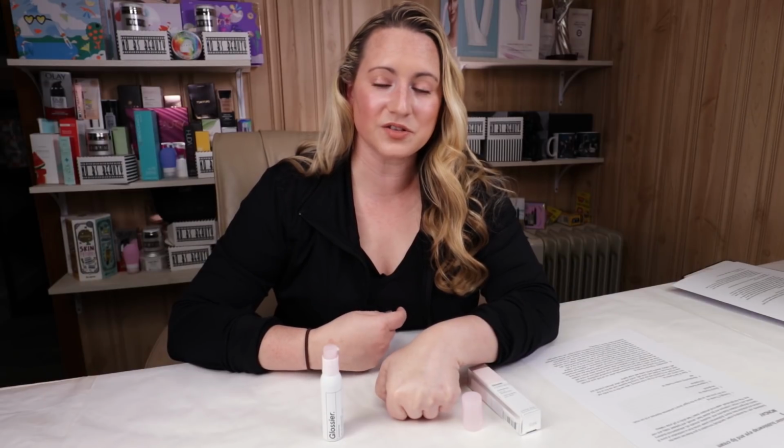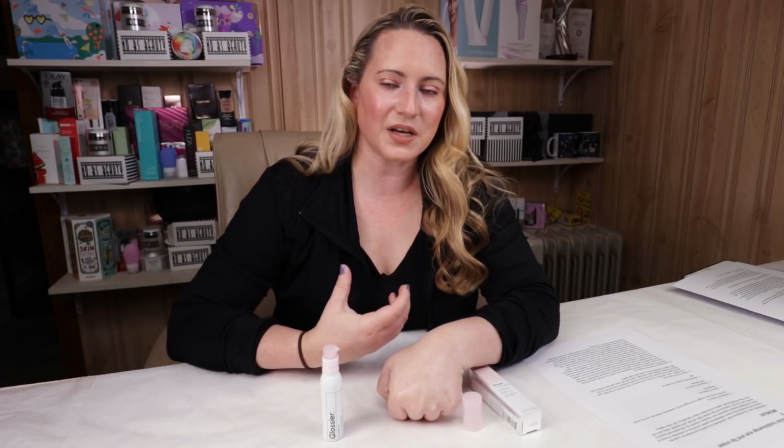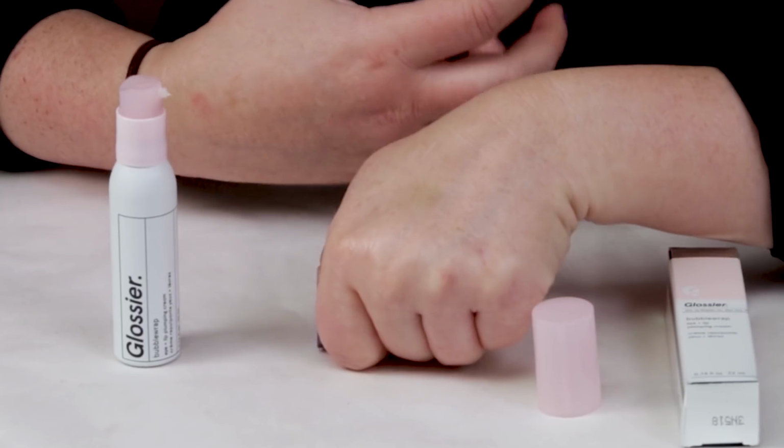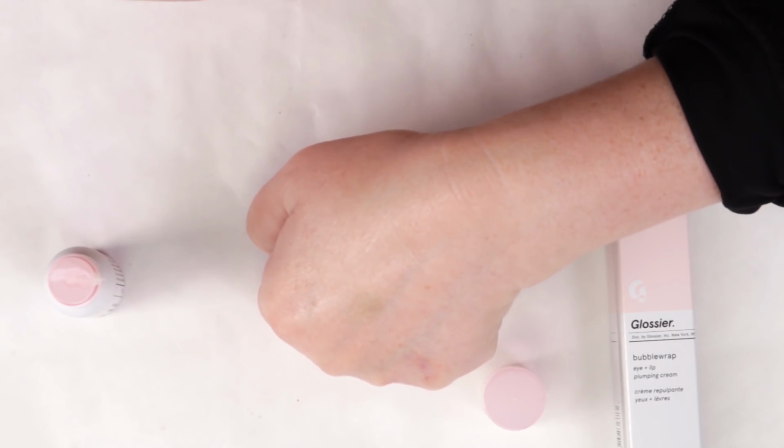It just absorbed nicely, so it got rid of the flakiness, but my eyeshadow didn't look like it was a mess at all. So it seemed to work well over it. It also works very well under eyeshadow. It almost kind of has a priming effect as well. So if you have very dry eyelids, this is a total winner product in my opinion.